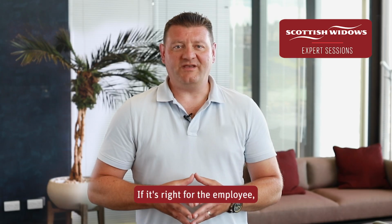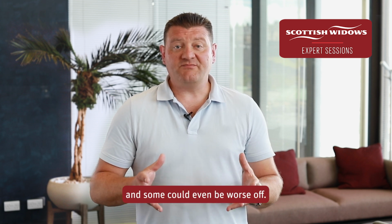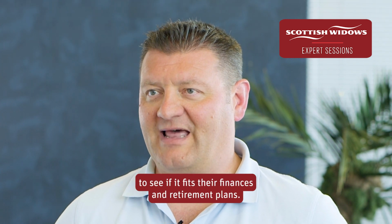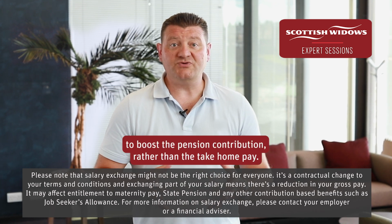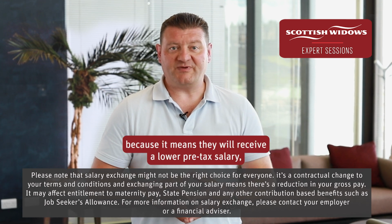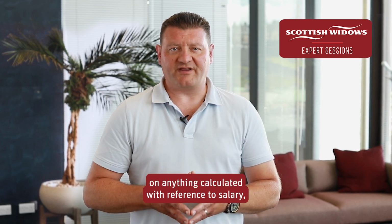If it's right for the employee, it could increase their pension contributions or take-home pay. However, low earners might not benefit from salary exchange, and some could even be worse off. They should speak to their employer or financial advisor to see if it fits their finances and retirement plans. It's also important to note that some schemes use national insurance savings to boost the pension contribution rather than the take-home pay. Some people prefer not to pay towards their pension by salary exchange because it means they will receive a lower pre-tax salary, which might have a knock-on effect on anything calculated with reference to salary, such as state benefits or personal lending.